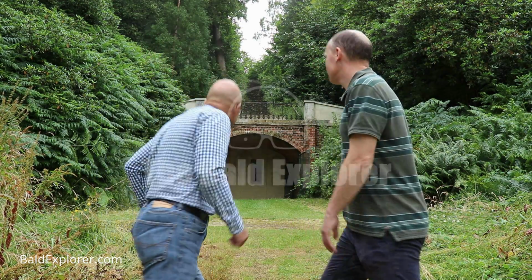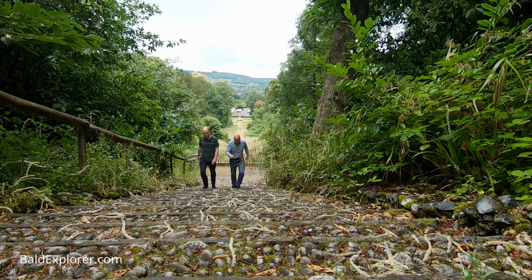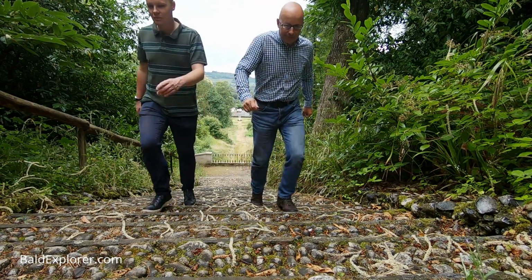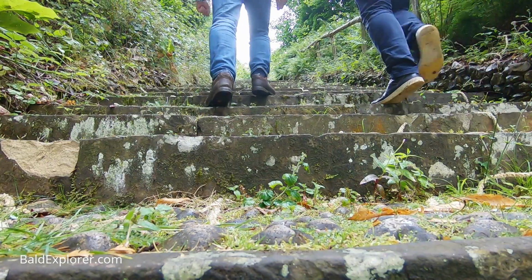Let's go. How many steps do you think there are? 94, that's what I'm going with. I'm going to say 97. Not quite 100. An odd number. Interesting. Let's venture up and count them.